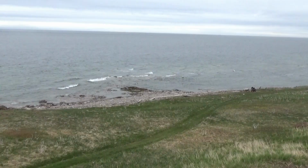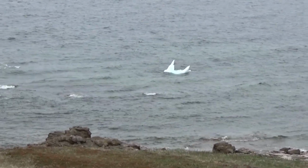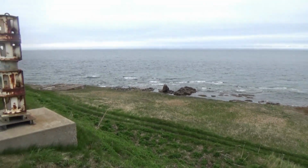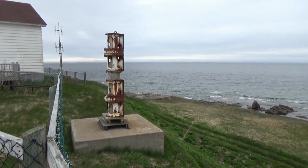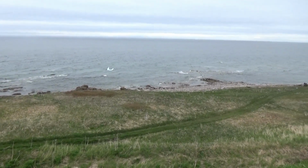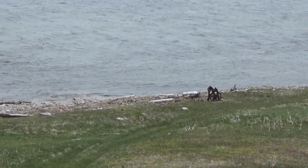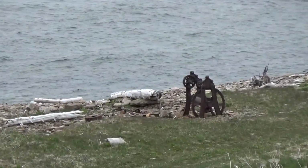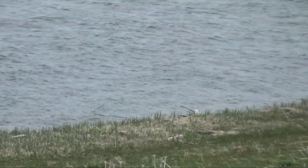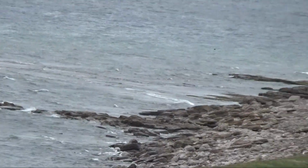And out here, I just noticed right off of the coastline, there is a real small iceberg out there. And I wonder what that rusted out thing is. I've only seen a few icebergs driving along the coast here. And there is some little piece of equipment right there. I'm following along the coastline here. Not much to see out in the water.